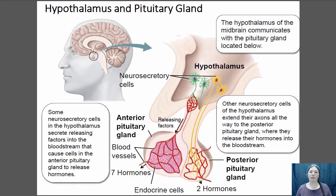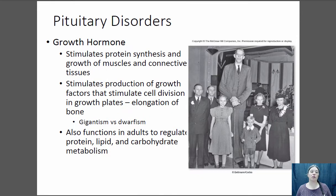But it has some other hormones that are important in and of themselves for maintenance in the body. Not that those other ones aren't important, but they don't directly affect the whole body. For example, the pituitary produces growth hormone, among other things, and growth hormone is very important for regulating growth. If you have issues with the pituitary, that can trigger some conditions. For example, some forms of giganticism and dwarfism are triggered by an overproduction or an underproduction of growth hormone. Growth hormone is responsible for the growth of muscles and connective tissue and also functions to elongate bones.